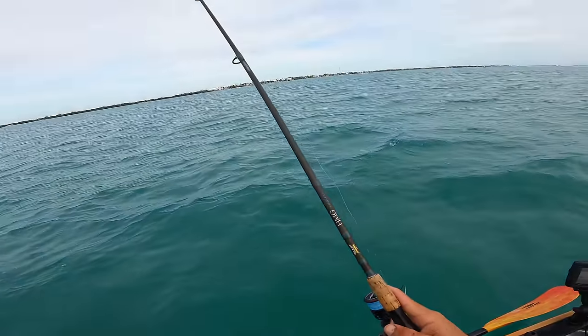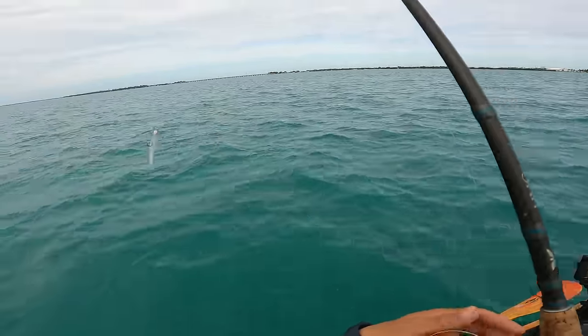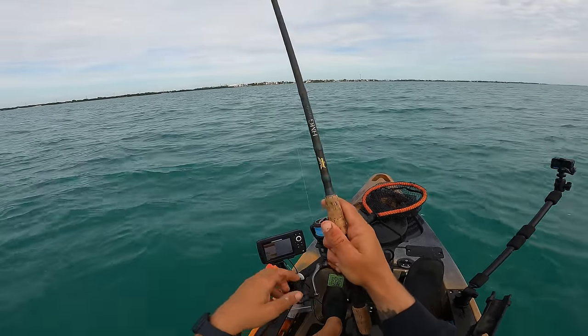Some coral here, and I guess there's a few fish, so. I don't know what that was. That could have been, I don't know, good question. I feel like that could have been a jack, too, then.